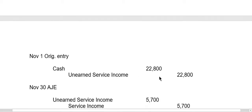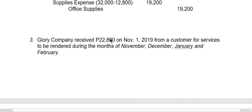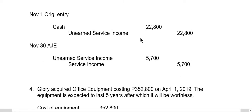Kaya we debited cash for 22,800 and we credited unearned service income because this income on November 1 is yet to be rendered. Okay, so for the amount of 22,800. Now, on November 30, of course, you are required to provide an adjusting journal entry. So remember that the 22,800 is for the months of November, December, January, and February. So you have to compute the monthly service income, okay, in order for you to provide for the adjusting journal entry.